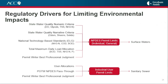So most of the time, any collected stormwater containing deicer, if it's going to be discharged on site, would be regulated through one of two permit mechanisms. Anything going to a surface water would be regulated under an NPDES permit, whether that be an individual permit or a general permit like a multi-sector permit. Some airports will send portions of the stormwater with deicer to the sanitary sewer, and usually they're required to have industrial user permits, which also may have limitations.